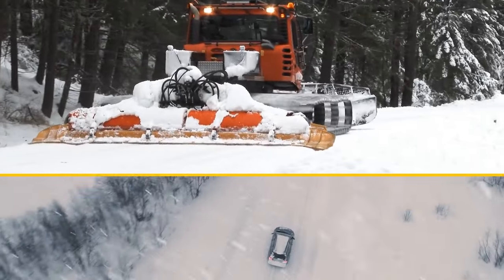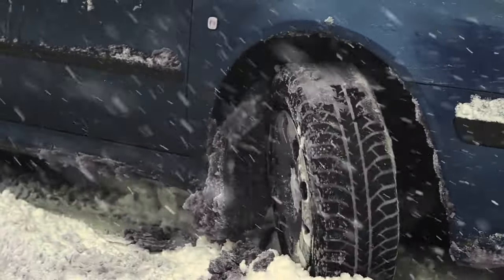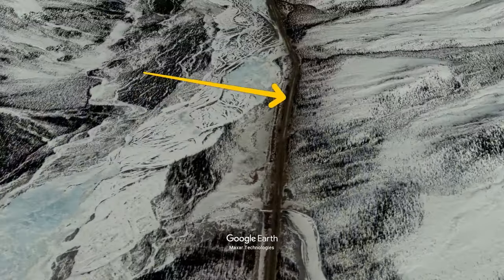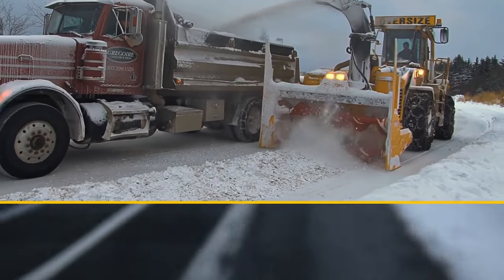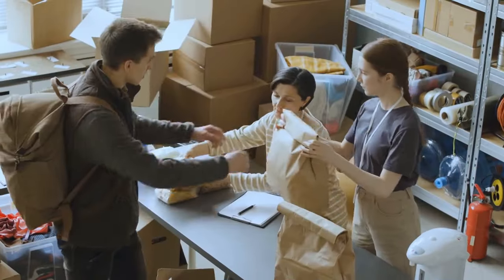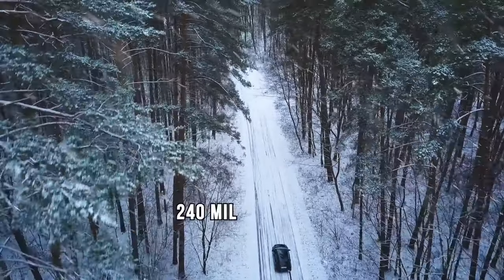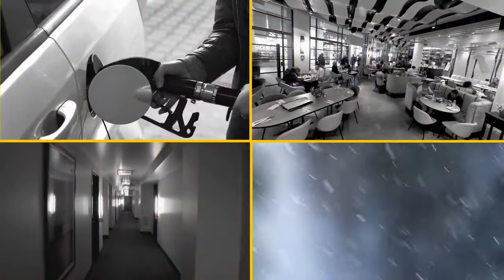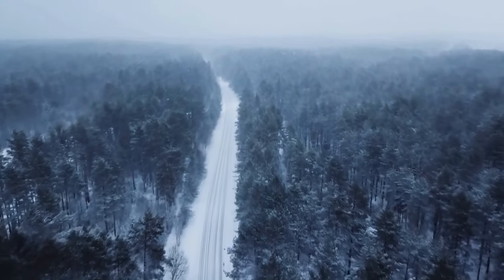For starters, at times it gets slippery, which can give a headache to even the most experienced of drivers. This 400-mile-long road stretches through remote forests and over the Yukon River. Since there are only three towns along the road, people who need to drive on the Dalton Highway are strongly encouraged to bring their own gear and lots of supplies. The road has a 240-mile stretch with no gas stations, restaurants, hotels, and whatnot. It's the longest stretch of road with no services in North America.